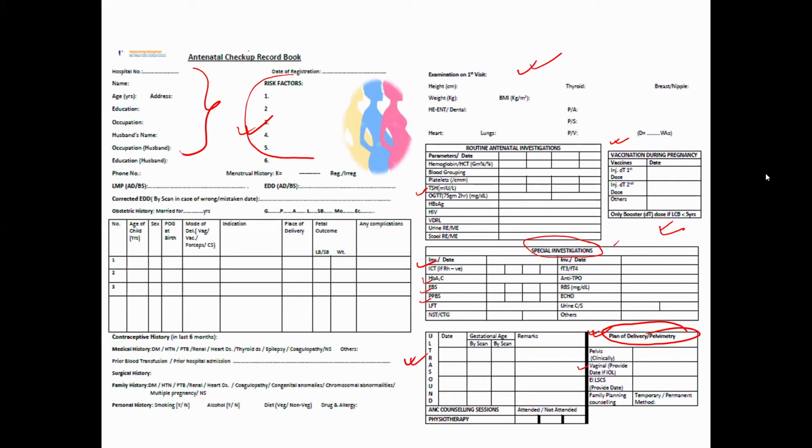We also discuss family planning, which is documented, especially by 36 weeks. Maybe she has completed her family with the following delivery. In that case we can go for a permanent method, or we can discuss temporary methods. Everything should be recorded in the structured maternity record.